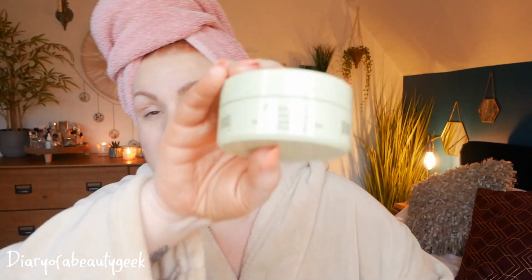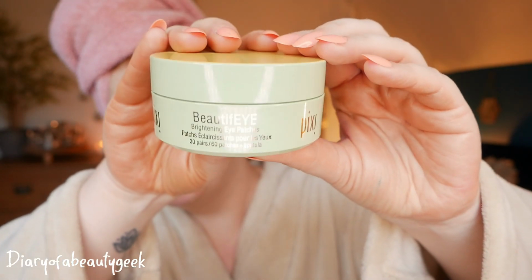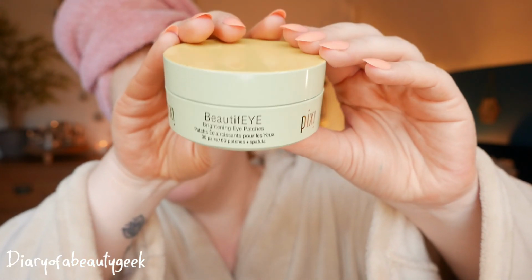So let's get on to getting pampered. Whenever I go out for a night out, generally with my friends, not my husband these days, but anyway, it's a long story, I use some eye pads. Now I've had these before and they're gorgeous, and they're by Pixi, and these are their Beautify gel pads.